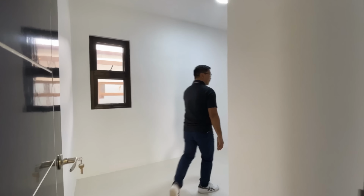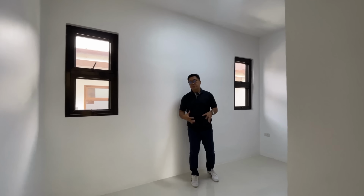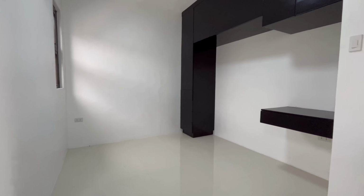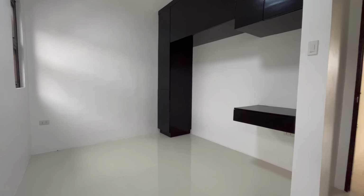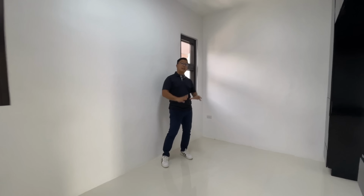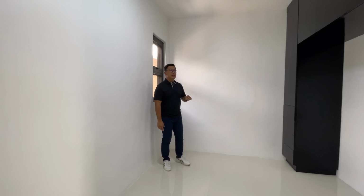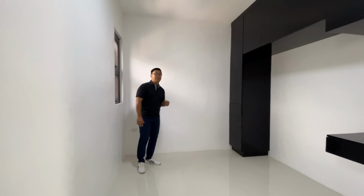So this is the third bedroom of the house. Okay? Almost same size na around 9 to 10 square meters in size. Kasya po ang ating semi-double or queen size bed. Again, pag queen size, medyo siksik po siya. Pero it's a good size na rin. And meron na rin po tayong cabinetry dito. Now, sobrang dami na po ng rooms for you.